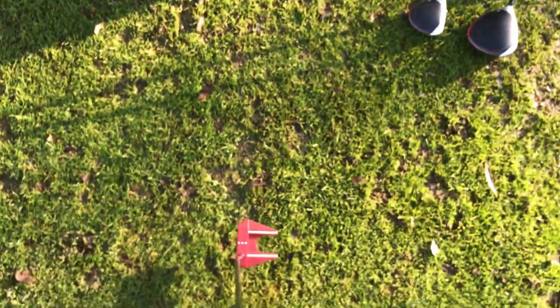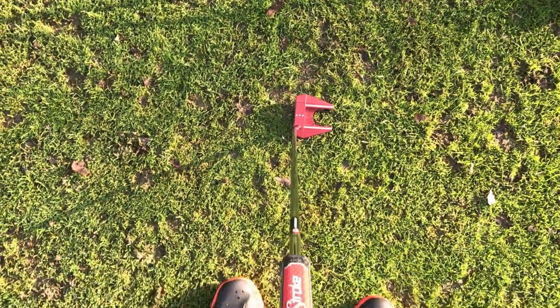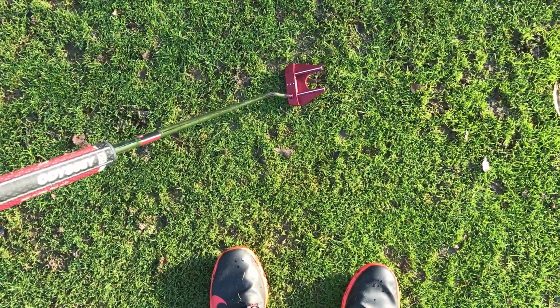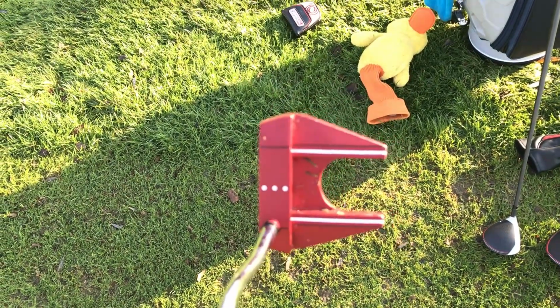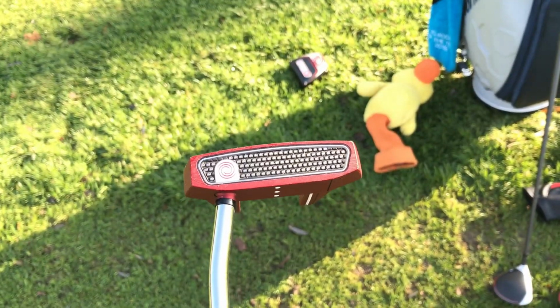Here I picked an older model, which is the Odyssey O-Works tank putter, but it really seems to suit my eye, and I feel like I have good control over the putter in general. I have tried the Odyssey 2-ball version, but with this one I felt like I really couldn't control the pace of the swing, although this is obviously very personal.